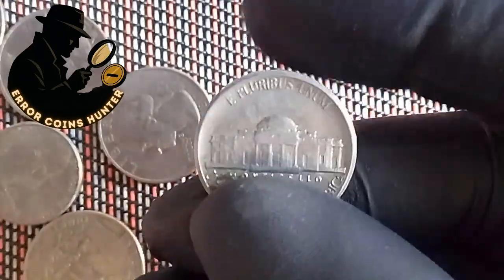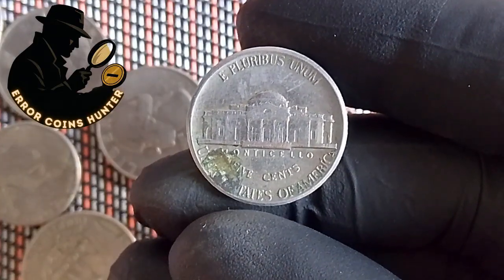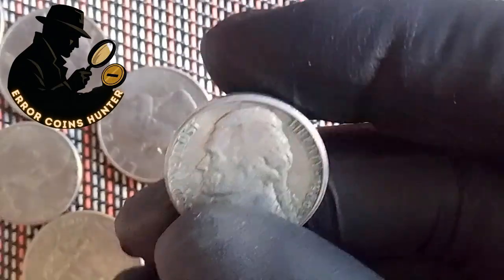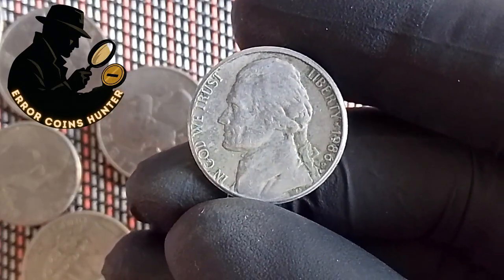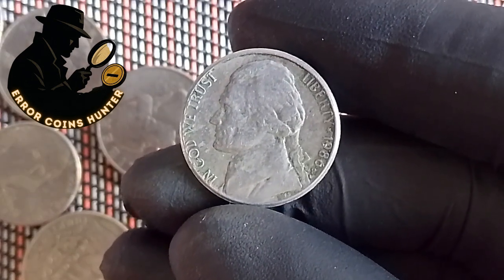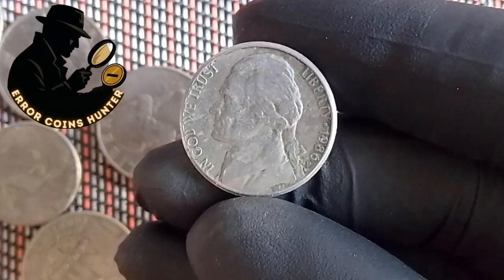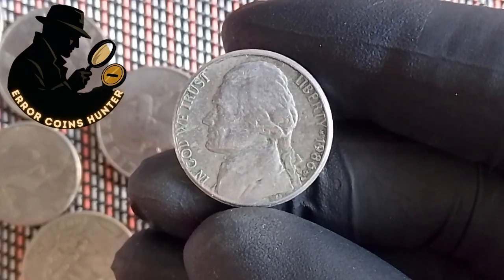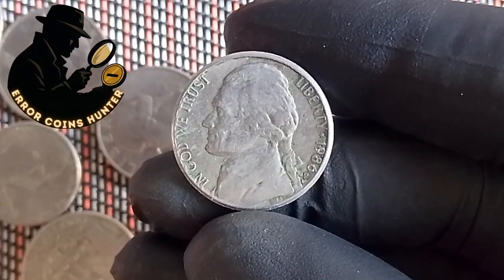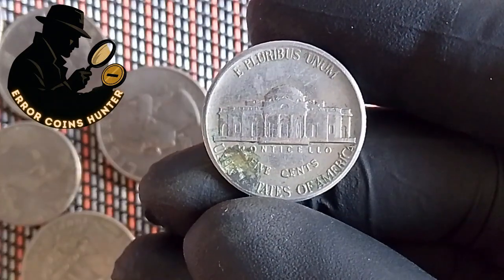And when he flipped it over, instead of seeing Monticello on the reverse, he saw what appeared to be a mirror image of Jefferson's portrait pressed into the surface of the coin, as if someone had used the obverse of another coin to stamp the reverse. Thomas immediately recognized this as potentially a brockage error, which alone would be valuable, but the gold color suggested something even more extraordinary was happening, and he sent the coin to PCGS with a request for rush authentication because he suspected this might be one of the most significant error coin discoveries in modern history.